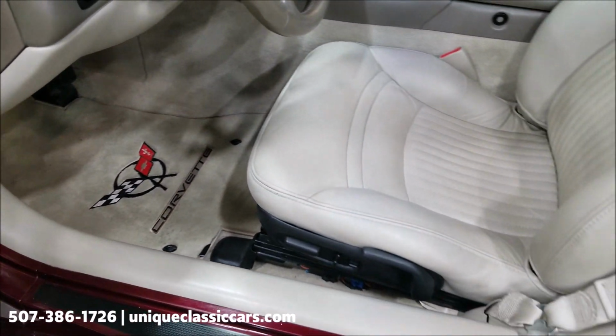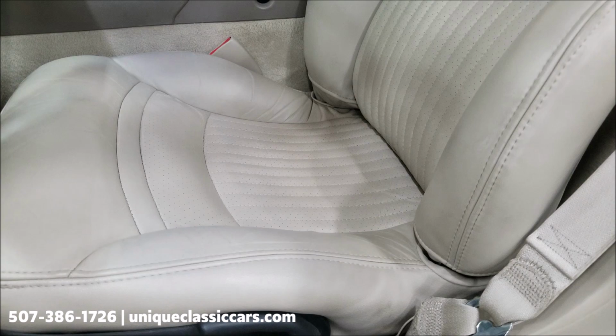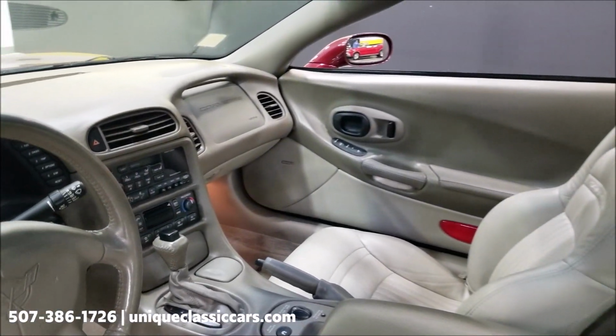And then take a look at the seating too. You can see the bolster is not all worn, ripped, torn, full of holes, anything like that. Shale interior, nice shape.